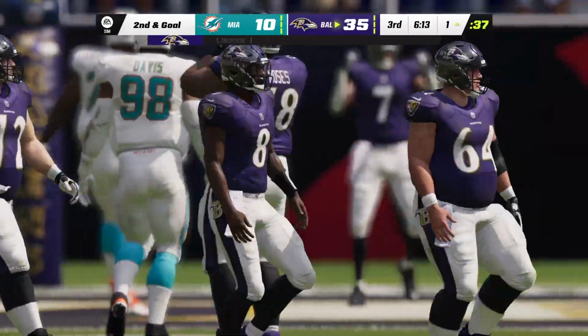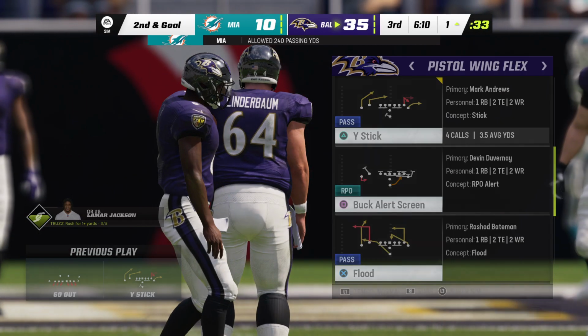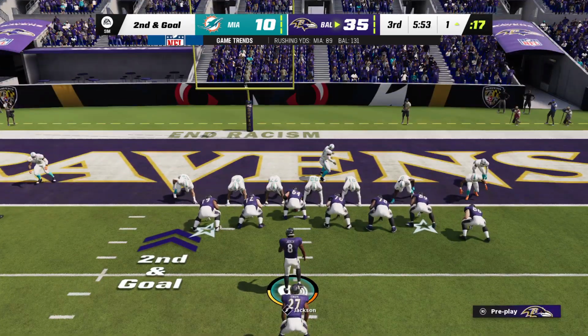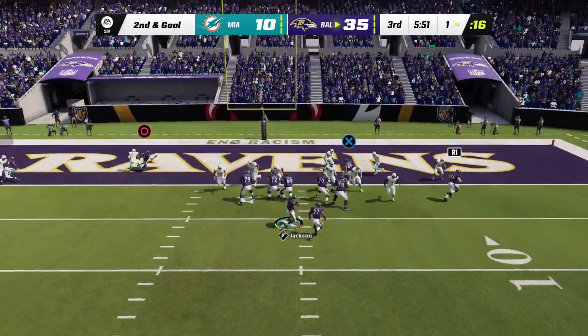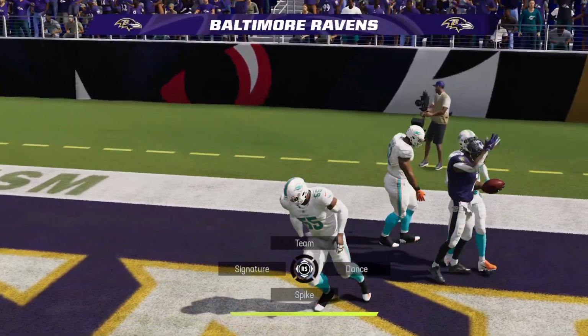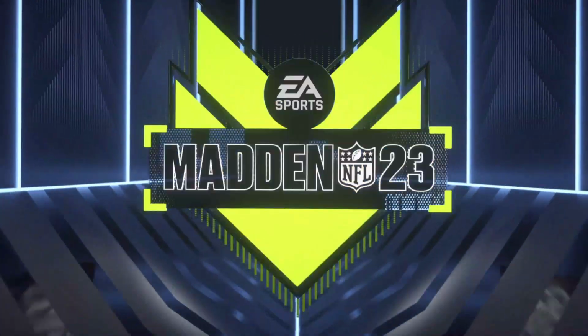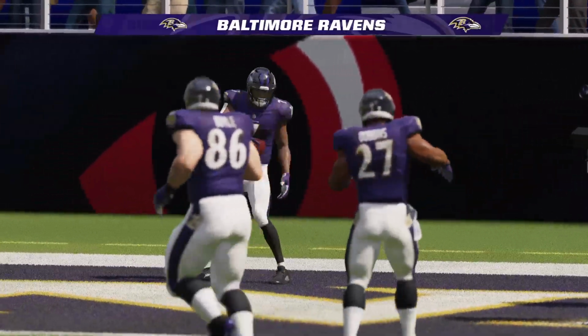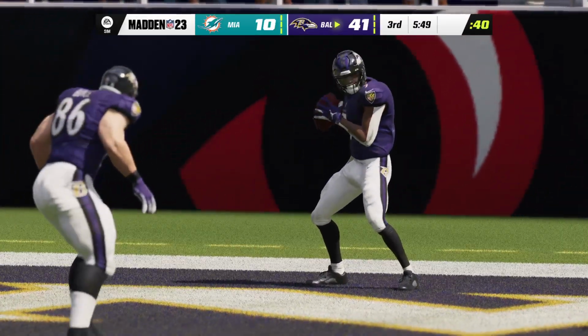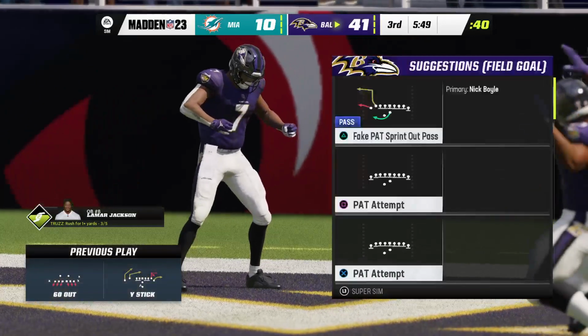It's 2nd and goal. Not a big window to throw. Coverage wasn't too bad there. Yeah, they had him under wraps pretty well, but somehow he was able to muscle his way open and catch the ball. That is caught. It's Bateman for a Raven touchdown. A 1-yard touchdown pass. And the Ravens are able to strike quickly to add on to their lead.